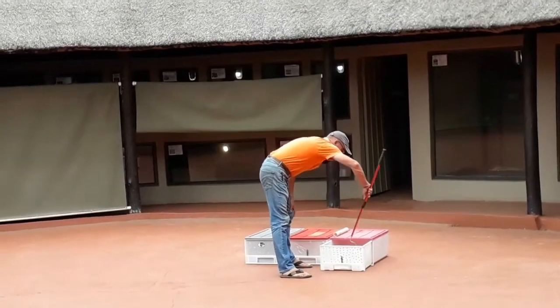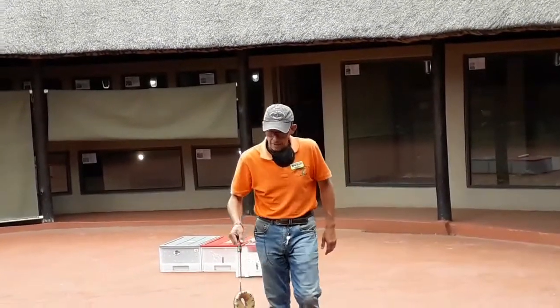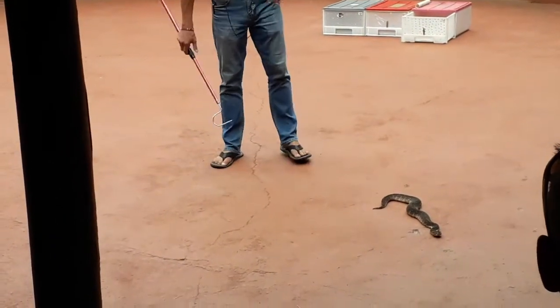Now this is the one snake everybody in South Africa knows. This would be a puff adder. Now the puff adder, along with the Mozambique spitting cobra, is the other snake that is most likely to bite you, but for different reasons.